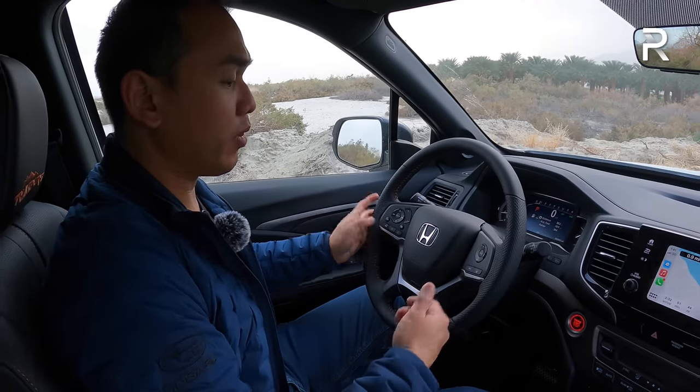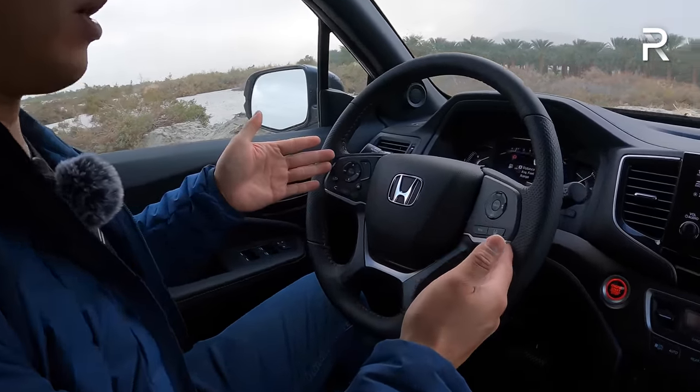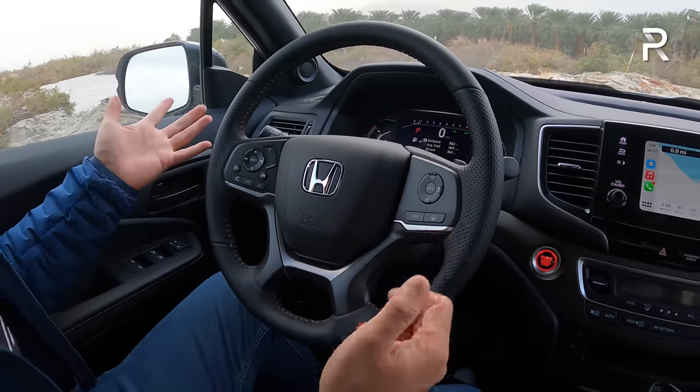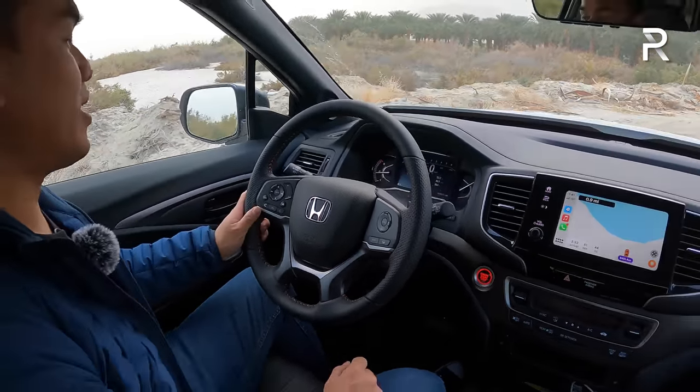This is an older steering wheel. It's got the cruise control buttons here for the Honda Sensing. It's got your audio control buttons over here, the horn. Sounds pretty good. It's very appropriate considering the size of this vehicle.